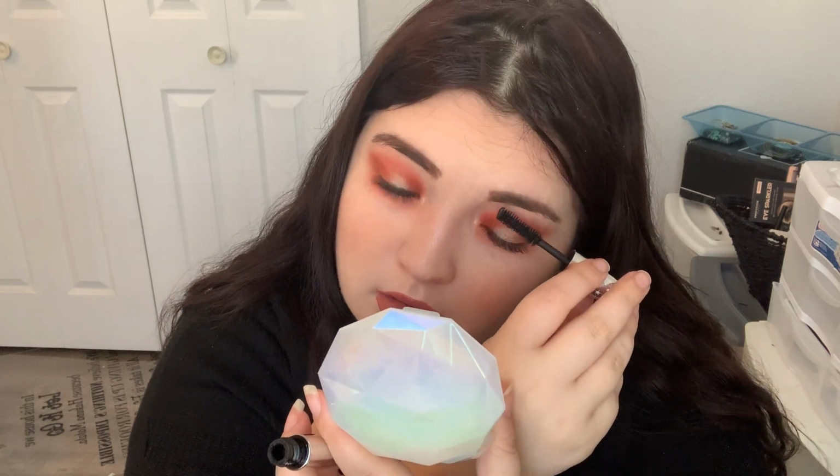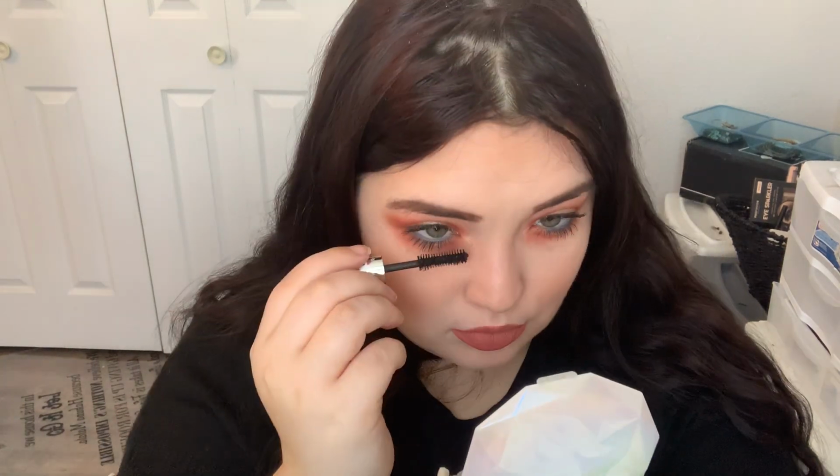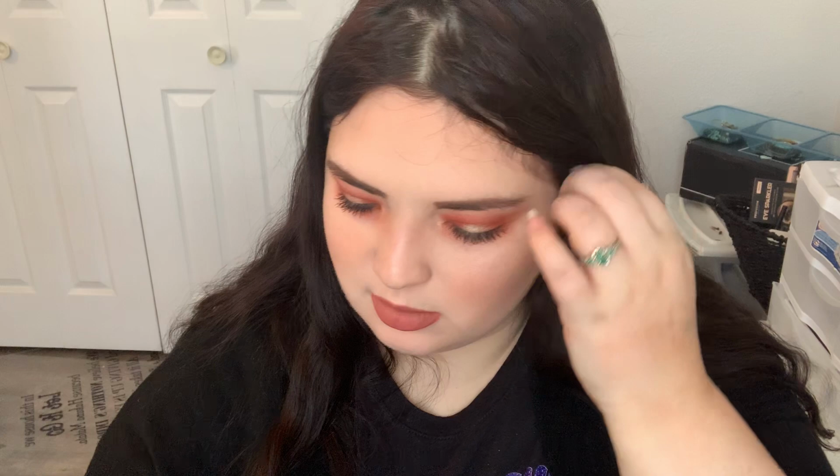Okay. Doing my second layer on this eye. It's the finished eye look. I like it. It's not as intense as I thought it was going to be when I first started, but I like it. I'm going to hit a little bit more of Kaleidoscope.